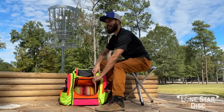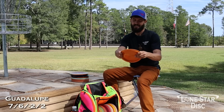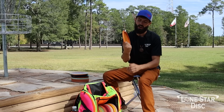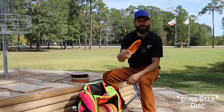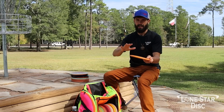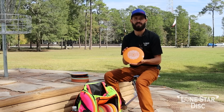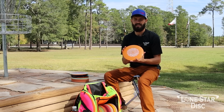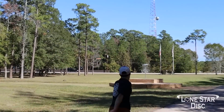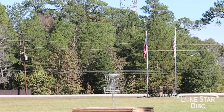Now we're gonna move on to my fairway drivers. Here's the Guadalupe. It's a very straight to understable disc. I often throw with like an accuracy grip. I don't throw this disc as hard as I can very often, but it has great glide. I think this is probably a really good disc for most players that are getting into disc golf, just because it's easily controllable. You can get it to glide far, and you can even get it to turn to the right quite easily. So Guadalupe, it's a good one.